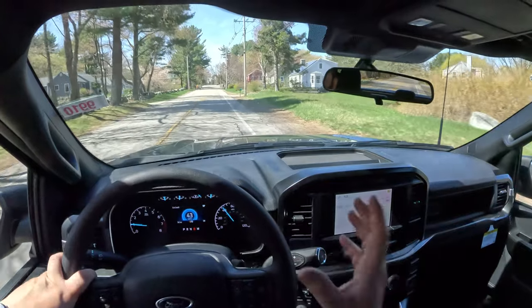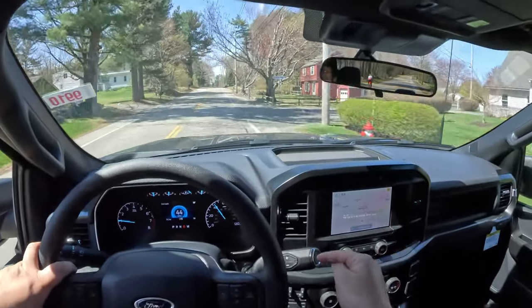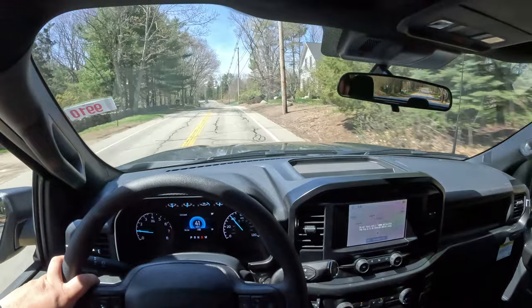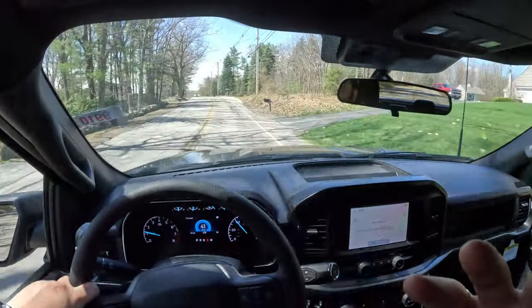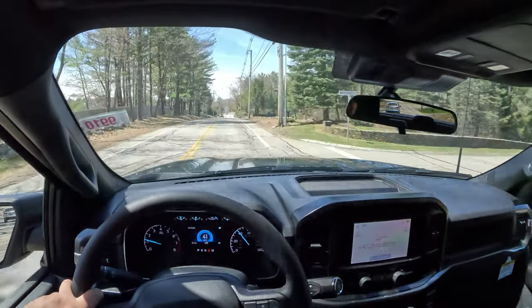Now, the biggest competitor in my view to this vehicle is the Toyota Tundra. The Toyota Tundra is all new very recently, more recently than this Ford. You get that twin turbo V6 for the same price as this V8. It is similarly efficient, more capable, and has more space on the inside.